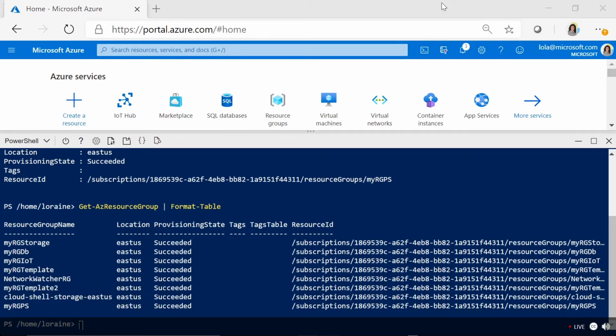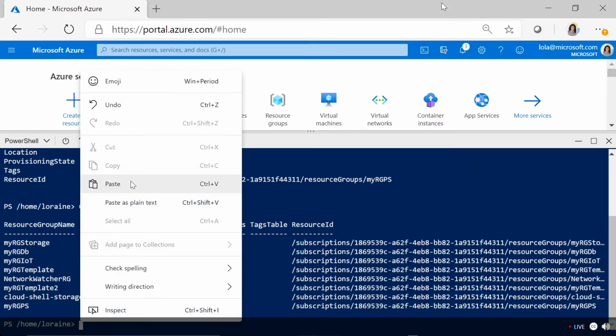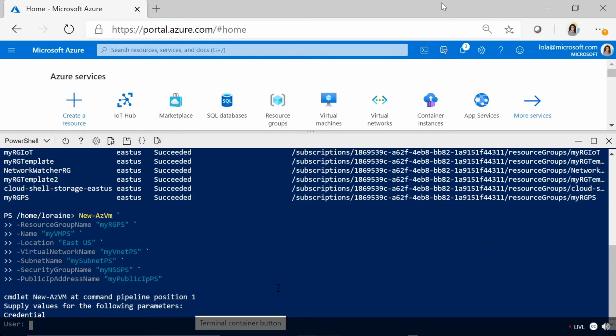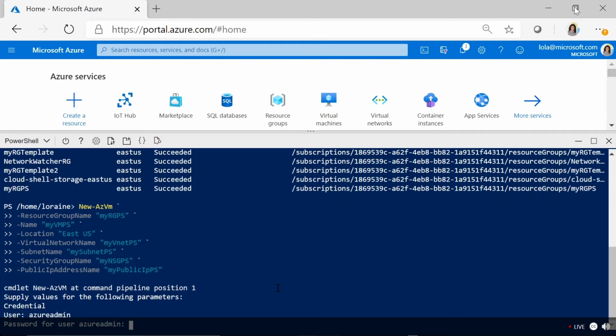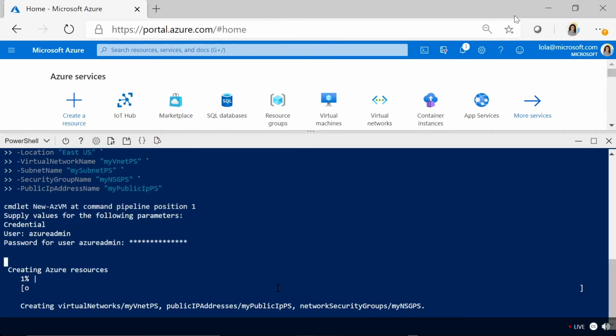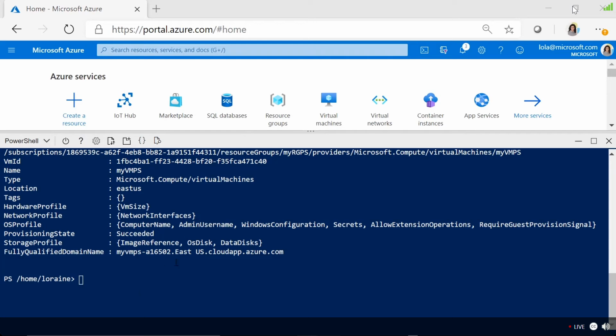I'm going to go ahead and paste some code I have ready to create that VM. Pasting it here. You can see it's called New-AzVM. My resource group, location, subnet, security, etc. So I need to put a username. And put a password. And it's creating those resources. As you can see, it's completed here.